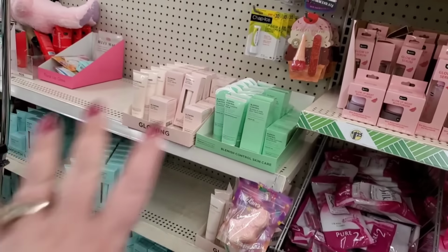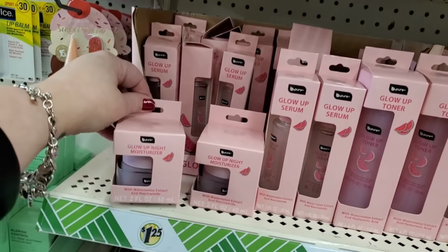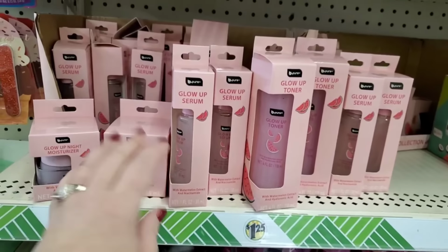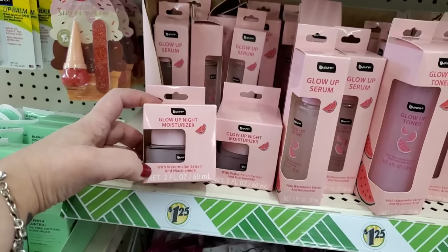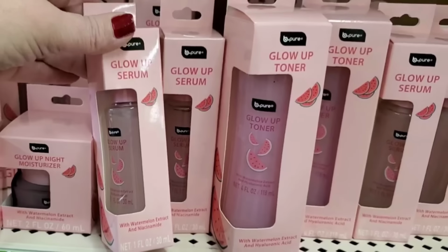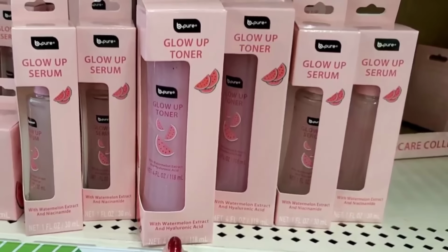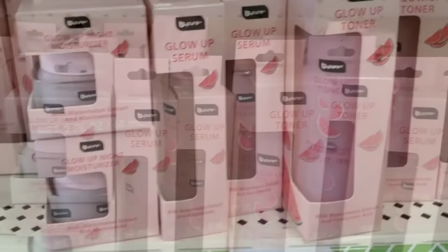Okay, so first of all, these are such nice colors for Easter, but I know a lot of you in Connecticut have been looking and looking for the Be Pure Glow Up Night Moisturizer that we now know is a jackpot score. It's such a nice product and it is a wonderful dupe for a high-end product. The Glow Up Night Moisturizer, they all come in glass bottles with watermelon extract and niacinamide. Wonderful. I love it. This one also has watermelon extract and niacinamide, the Glow Up Serum. This is really, really great product. And they have the same watermelon extract and hyaluronic acid in the Glow Up Toner. These are fantastic items. Great Mother's Day gifts, great Easter basket stuffers.